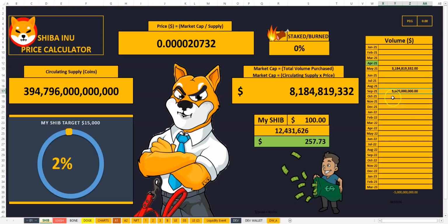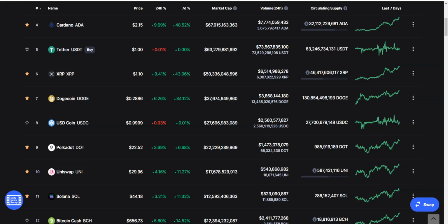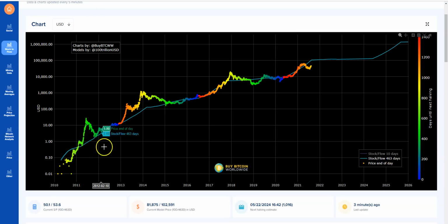So let's just say we get to October. If we get to October, Bitcoin is projected. This is all under the assumption that it's going to reach at least 80K to 100K by December. And if you remember from our previous video, the reason why is we're following the stock-to-flow model, which has been consistent in predicting the price of Bitcoin.